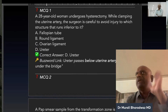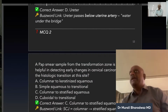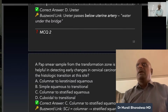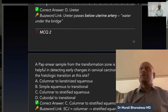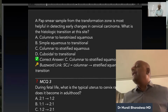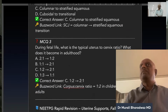Now, favorite question. When undergoing hysterectomy, while clamping the uterine artery, what should be taken care of? The ureter. The ureter passes below the uterine artery. It's called water under the bridge. Who is the bridge? The uterine artery. The ureter carries the urine, no? So water under the bridge. Similarly, what is the histological transition at the transformation zone? It is columnar into stratified squamous at the squamo-columnar junction.